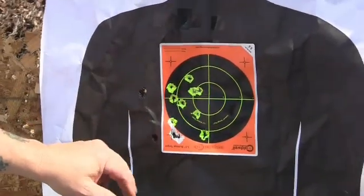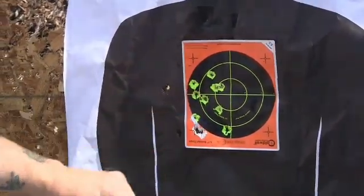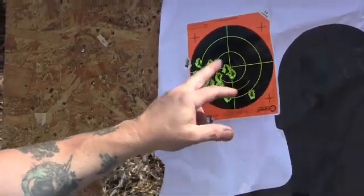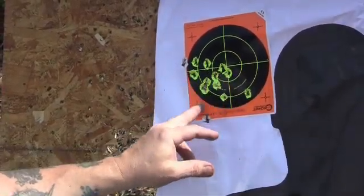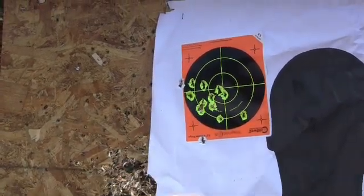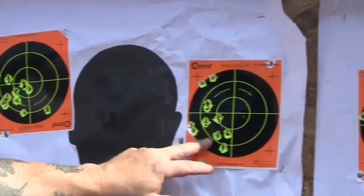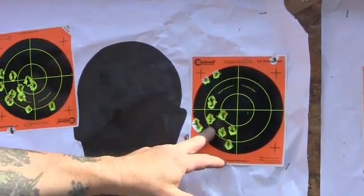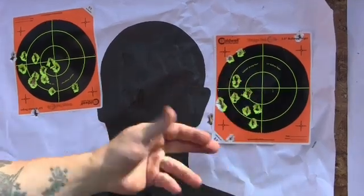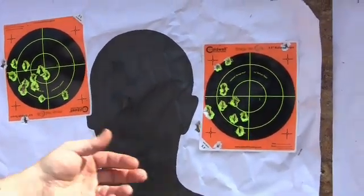But here's our Wolf Military Classic 150 grain jacketed. Pretty good. Couple flyers, getting used to it. Then the Aguila, again, accuracy very, very good. Okay, and here's my jacketed 124 grain reload with Bullseye. Can't complain.